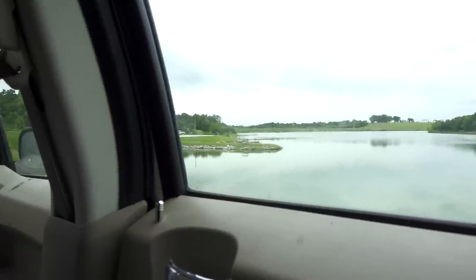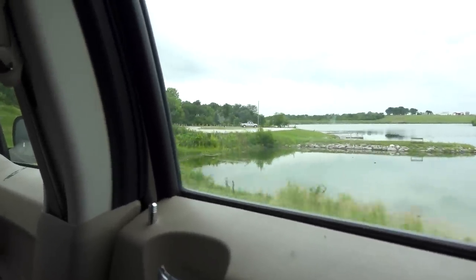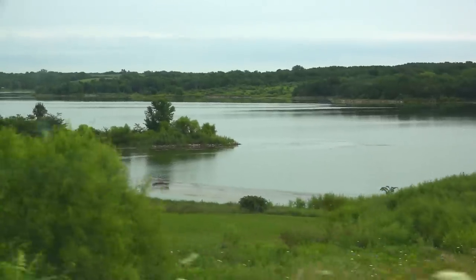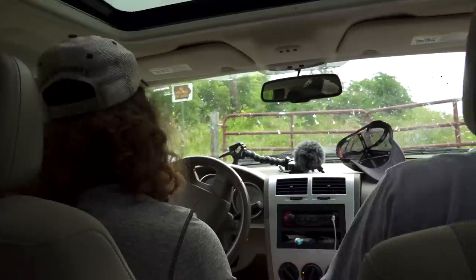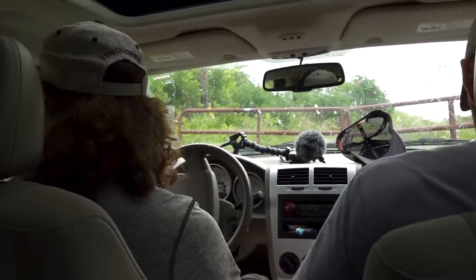This says it's the park, but I don't know if it's public or not. Well, that old boy, I guess he's got a boat in there. Yep. Made it. Let's have a quick gander, shall we?